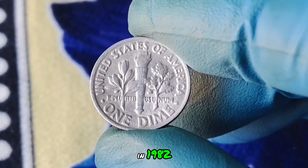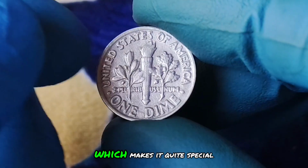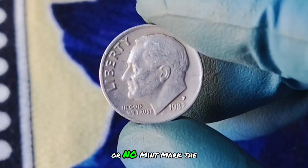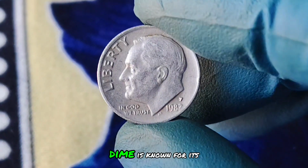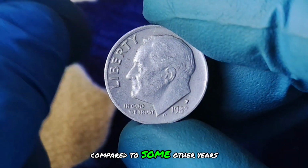In 1982, the Philadelphia Mint produced the Roosevelt Dime with the P mint mark, which makes it quite special compared to its predecessors that only featured the D or no mint mark. The 1982 P dime is known for its sharp details and a more refined strike compared to some other years.